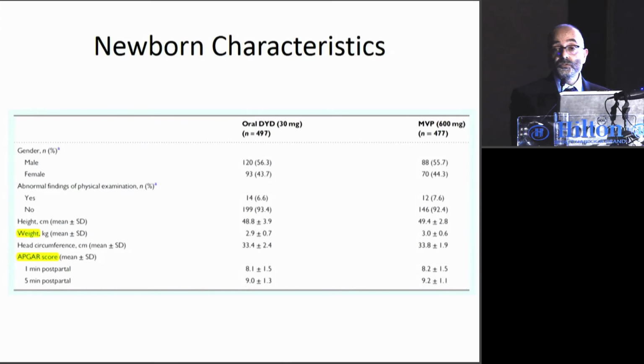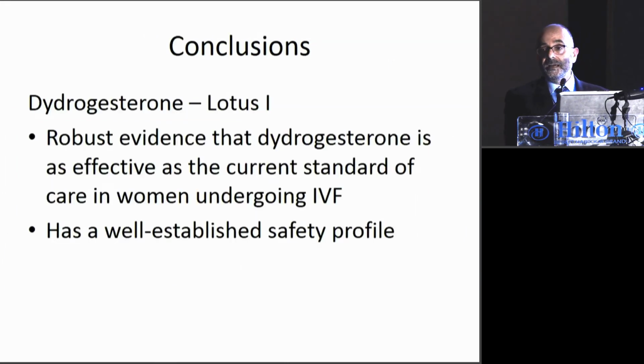So the conclusion of this is that it is the first time we have a real robust evidence that dihydrogesterone is as effective as the traditional standard vaginal progesterone that we use. And it is quite safe. The data supports its safety very well.